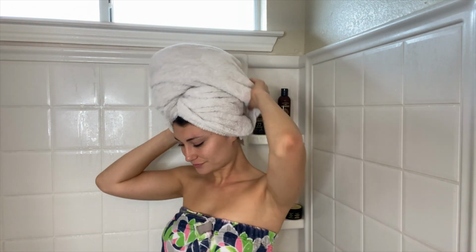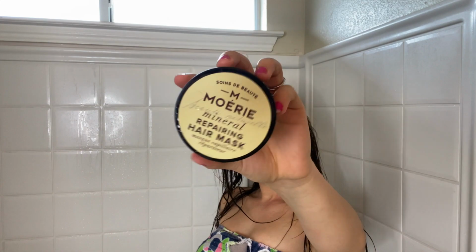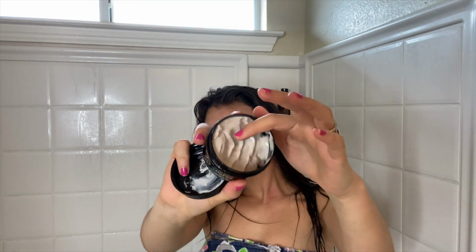I do let my hair dry off a little bit just so it's slightly damp. And then we're going to do a hair treatment. Now, I love this hair mask from Moerie, but you can use any hair mask, but I definitely recommend doing a hair mask at least once a month just for ultimate hair growth. The mask I'm using today is the Repairing Hair Mask, and it's super awesome. It has coconut oil and caffeine in it, and it has 5 vitamins, 77 minerals, and 18 amino acids. And I just like to focus starting off on the ends of my hair and then gently massaging it to the scalp of my hair.